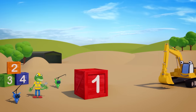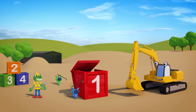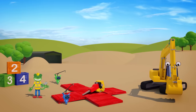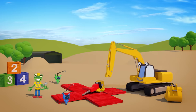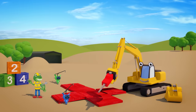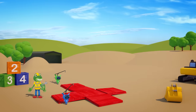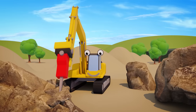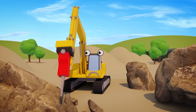Go on, mechanicals. Let's see what's in crate number one. It's an impact hammer. This tool is perfect for breaking bits of rock into smaller pieces. Have a good day at work, Eric. The impact hammer breaks big rocks and makes them really small. But just look at Eric. He doesn't seem keen at all.